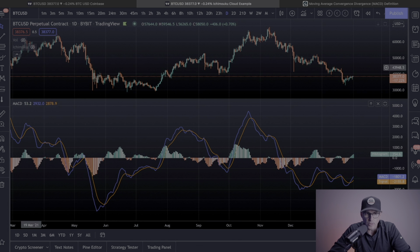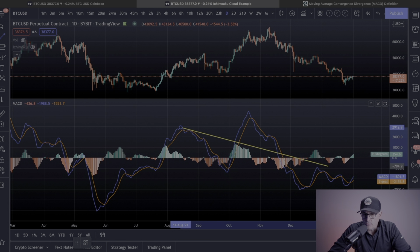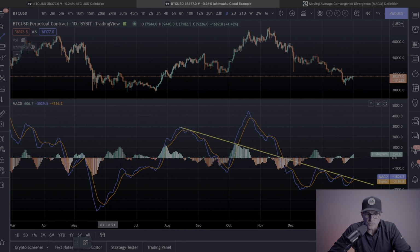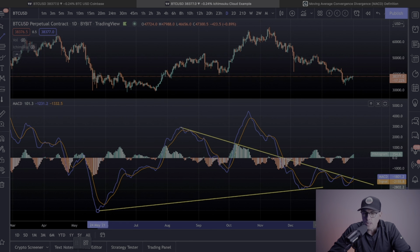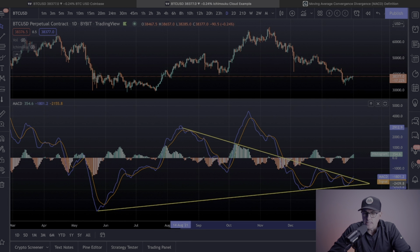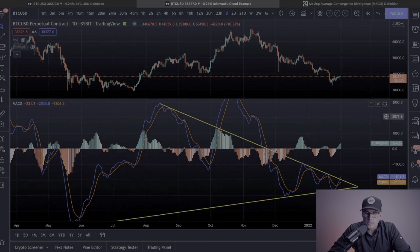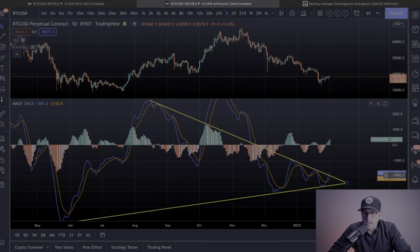One interesting thing I wanted to show you guys. So we are forming through the resistance and support. Let me just show you here. We are forming a triangle pattern on the MACD. And what's interesting about this is that it looks like we are just about ready to break it, as you can see here. Now, keep your eye on this in the next couple of days because I think this is going to be very interesting.